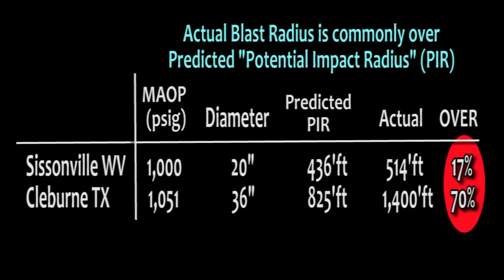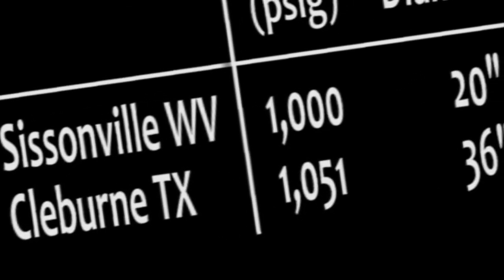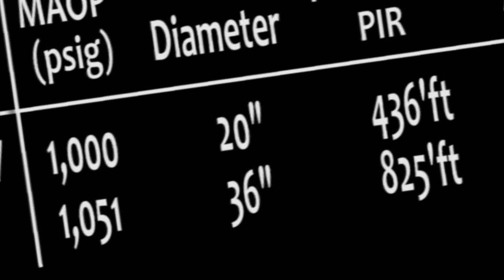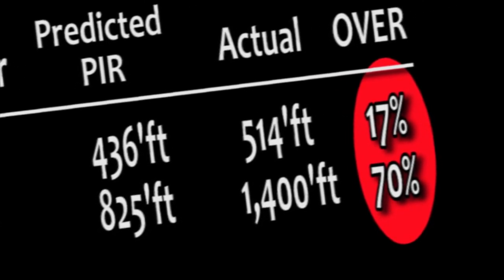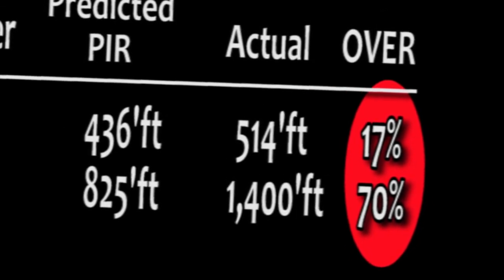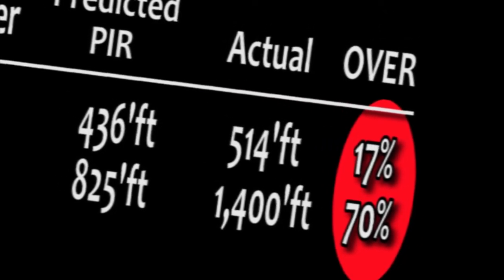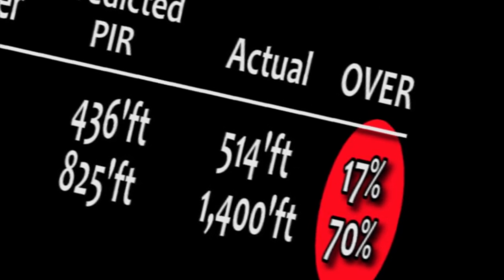So in summary, the actual blast radius is commonly over the predicted potential impact radius. So if you live near one of these pipelines, you might want to take the calculated potential impact radius and double it just to be safe. Because here we saw in Sissonville and Cleburne, the calculated or predicted potential impact radius was off by 17% in one case and 70% in the other case. Check my math here, folks.